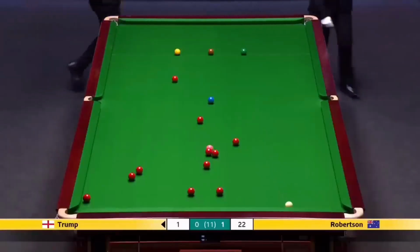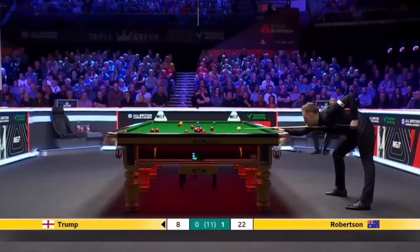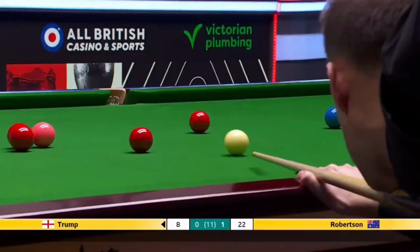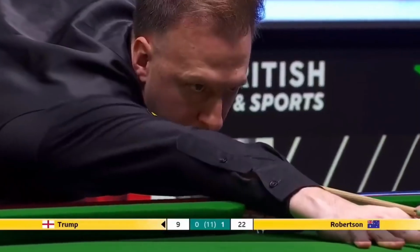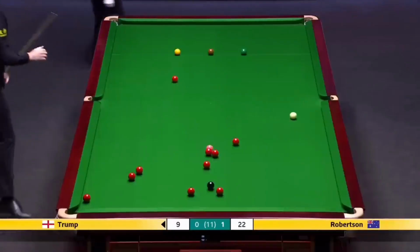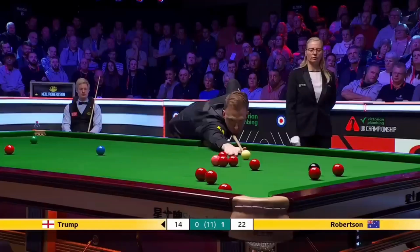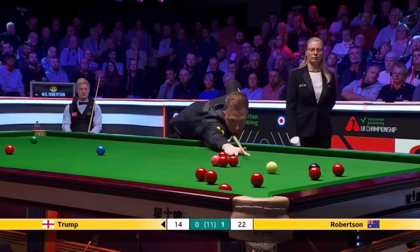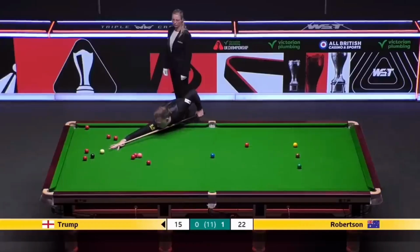And although this is only the second frame, this is quite an important visit. He wants to win. The best way to cure that is by keeping him in his chair. 15. Bit of thought, due care and attention.